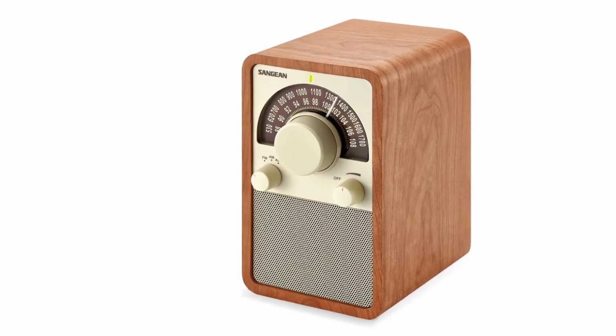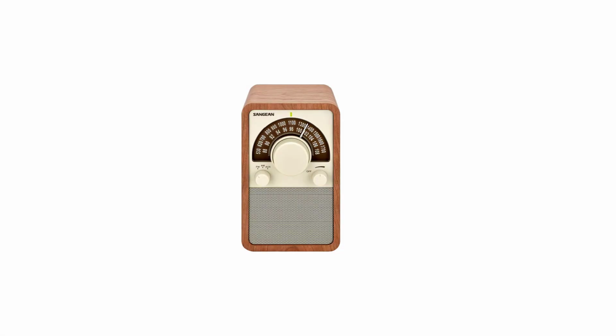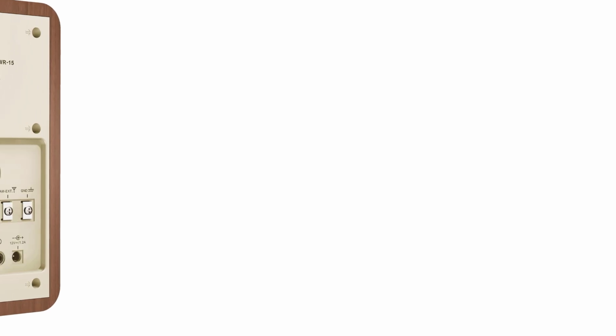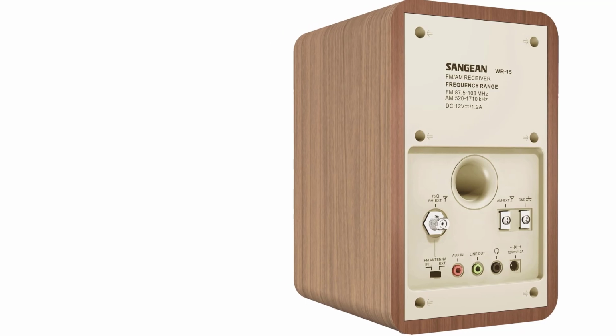The size and shape of this radio is reminiscent of a bookshelf speaker, and the small footprint makes it easy to add to any tabletop. It also comes in a handful of really nice finishes that make for a stylish addition to a bookshelf, kitchen counter, or desk. It doesn't have a Bluetooth connection, but it does have an auxiliary input.